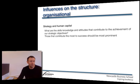And simply to take account of that and to think, well, those skills, that knowledge, those attitudes that contribute most to the success of the organisation should be those elements that are most prominent within the pay structure. It's not rocket science. If we want people to do certain things, to exhibit certain characteristics, then we need to make those kinds of attributes the most attractive in terms of the rewards that they're likely to attract.